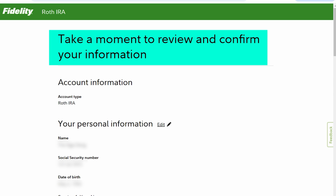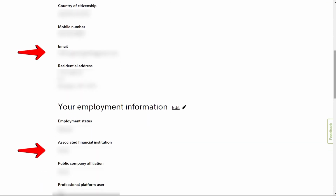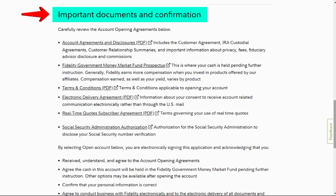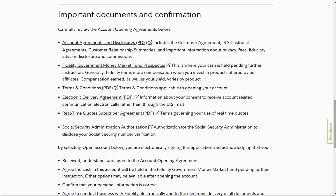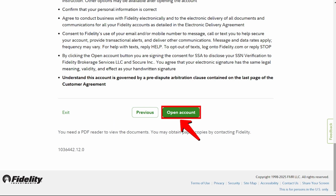And this page will appear asking me to take a moment to review and confirm the information that I just entered, which is what I will do now. Then I'll scroll down and check whether everything else down here is correct. It is, so I'll scroll down further to this Important Documents and Confirmation section and click on each of these individual documents and read through everything to make sure that I understand everything. Once I'm through, I'll scroll down to review the rest of these bullet points and then I'll click Open Account.